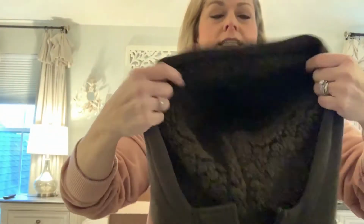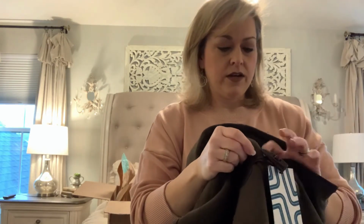This to me is more of a coat than a sweatshirt, but this is actually sweatshirt material. And it has this nice, I like the Sherpa inside it. Is it all the way inside? No, it's just in the hood. So, yeah.